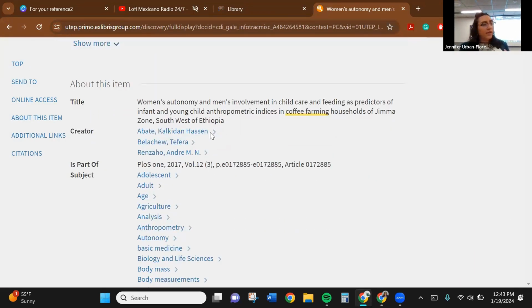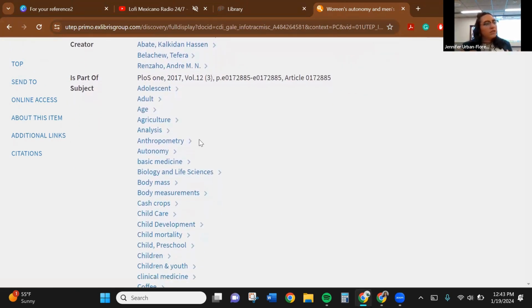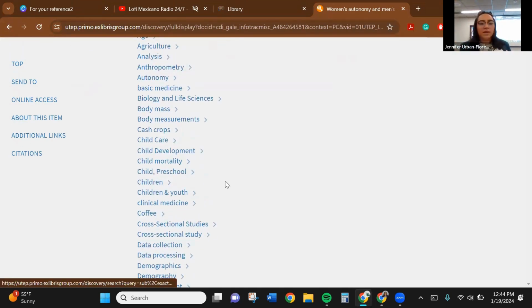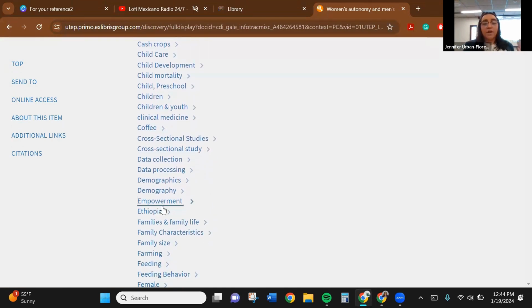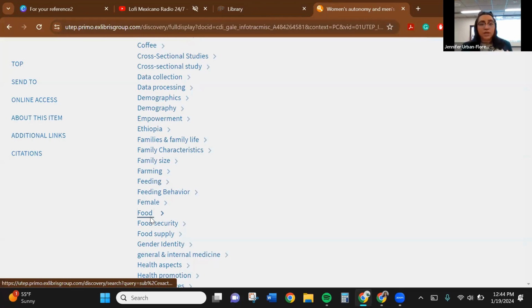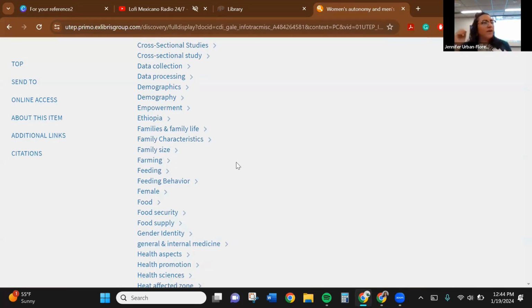I'm going to look for my creator, and I want to look for my subjects, right? I mentioned a little while ago that maybe you need to add a different terminology to coffee and farming. Maybe you're going to add cash crops. Maybe you're going to add a certain location like Ethiopia. Maybe you're going to add food and food insecurity, right? Whatever fits with these keywords and whatever you're looking for, you can always explore these even more. They lead you down a rabbit hole so you can find more and more information.